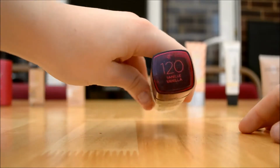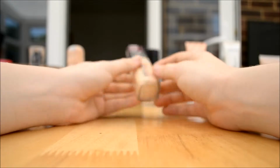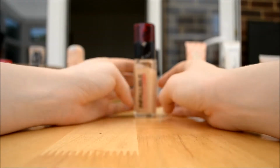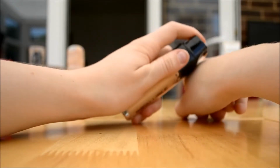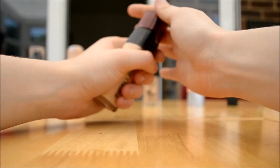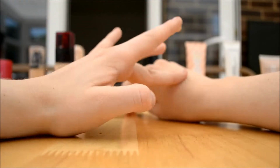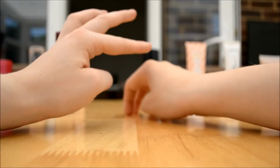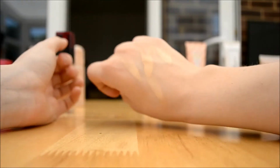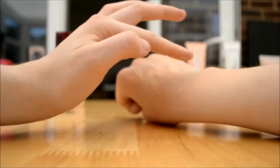Next is my L'Oreal Infallible 24 Hour, and this is in 120 vanilla, which you cannot see, but just take my word for it. It's in vanilla, and this is the lightest shade. Now I would say for this foundation, even though it is the lightest shade, it is still quite dark. It does not look dark on my hand, but once it goes on the face, you need to use a very, very small amount, as it is quite dark. It's very thick, so it's very heavy coverage. If you use too much, it will look cakey.